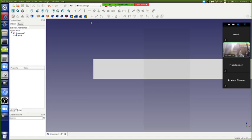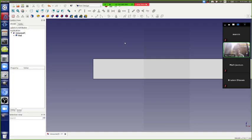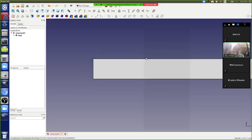And then Wes. Okay, so you've got to use the view options next to the green. You are viewing Marcin's screen. Okay, approved. Waiting for Wes's control. You're controlling.